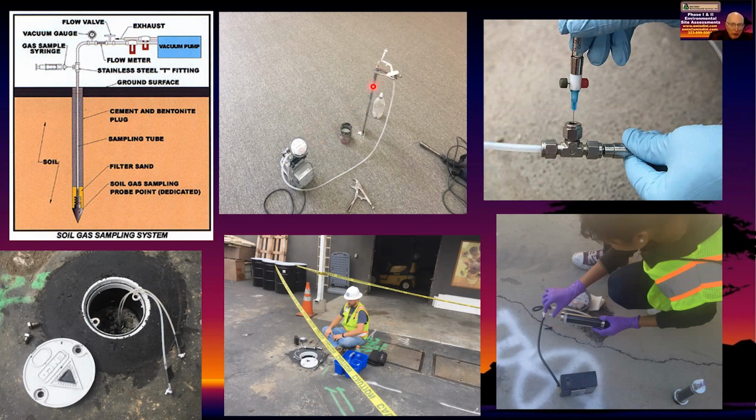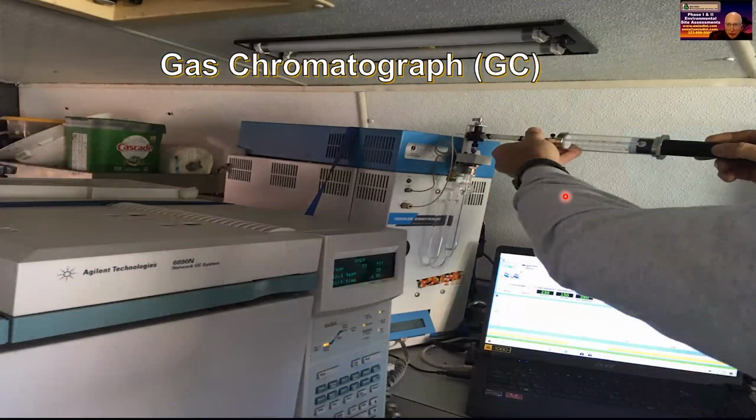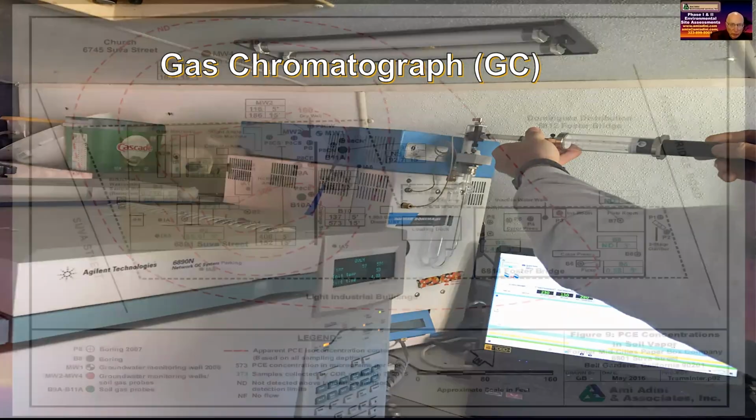You see the probe going straight down through the floor into the ground. You see the pump here, the gray thing, that is pumping out. So with the syringe, we take the sample, and in this next picture, you see our technician. Here on the upper right corner, you see the syringe, and he's injecting the sample into this instrument that is called a gas chromatograph, in short a GC. It's a simple description, but this is the instrument that eventually gives us the result of what is in the soil vapor.